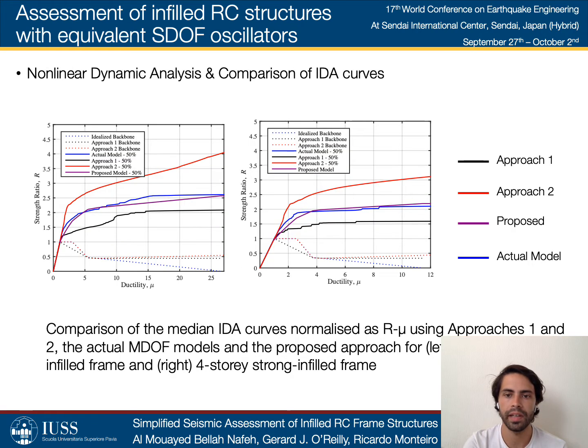A series of IDAs were performed to evaluate the suitability of the aforementioned equivalent SDOF models for dynamic analysis. The dynamic behavior of these models is compared to the response of the actual MDOF models. An example corresponding to 2- and 4-story infilled RC frame structures is illustrated. The FEMA P695 far-field ground motion set was used, and the spectral acceleration at the fundamental period of vibration, SAT1, was selected as the intensity measure.